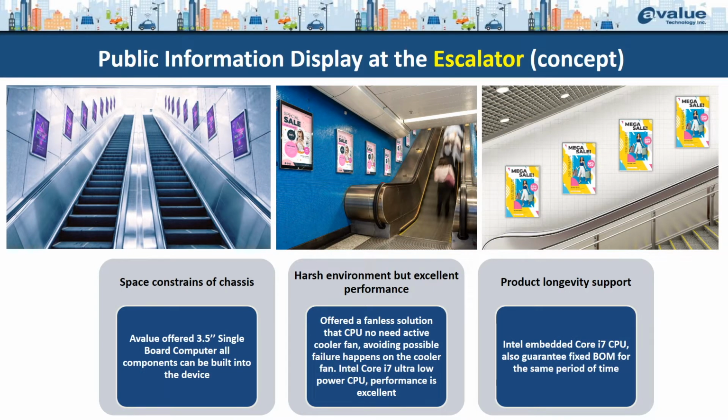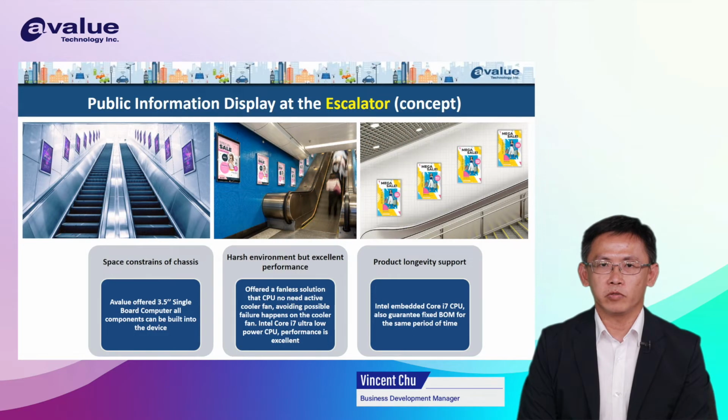So along the escalator, you can imagine when the passengers take the escalator, they can also enjoy the advertisements, moving pictures for the new TV series, for the movies, for the new book, musical, something like that. So this is a very successful project for this customer.